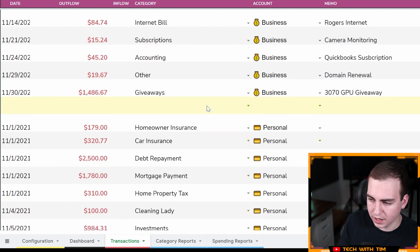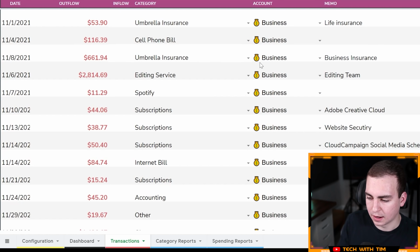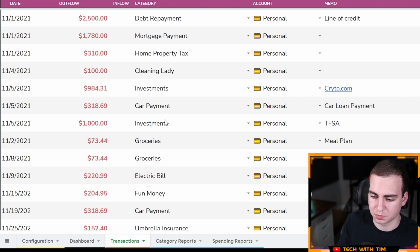Okay, so you can see quite a few transactions. I think I had at least one a day, which is a lot. This is a lot of personal expenses. I usually don't spend this much money personally, but I guess that's just what this month was.